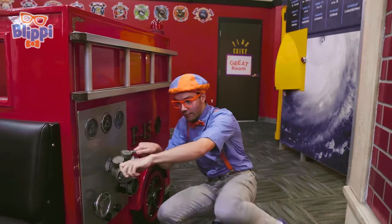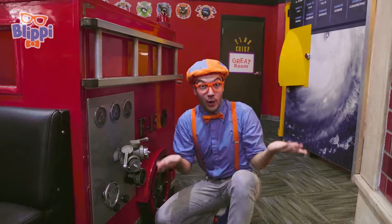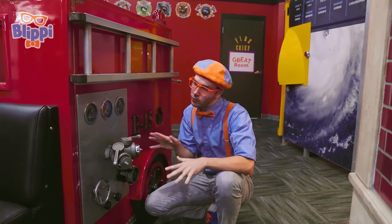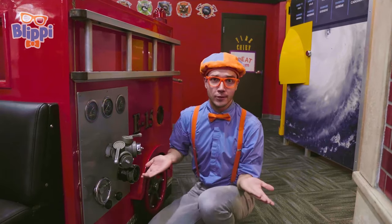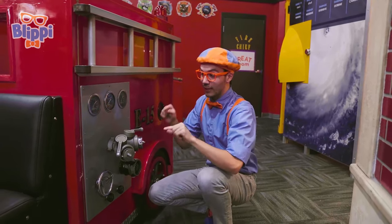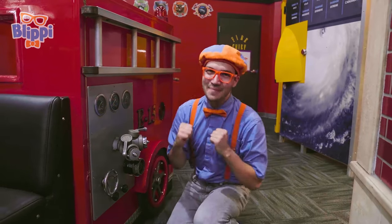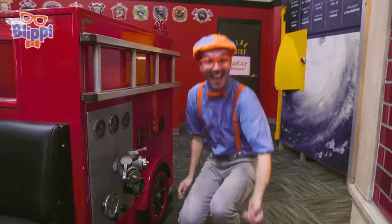Oh, look, and these are the valves where you hook up the hose. But this is a really big fire hose. It's not like a regular hose you might have in your yard. It's really, really powerful to push out the fires and make everyone safe. Yeah, come on.